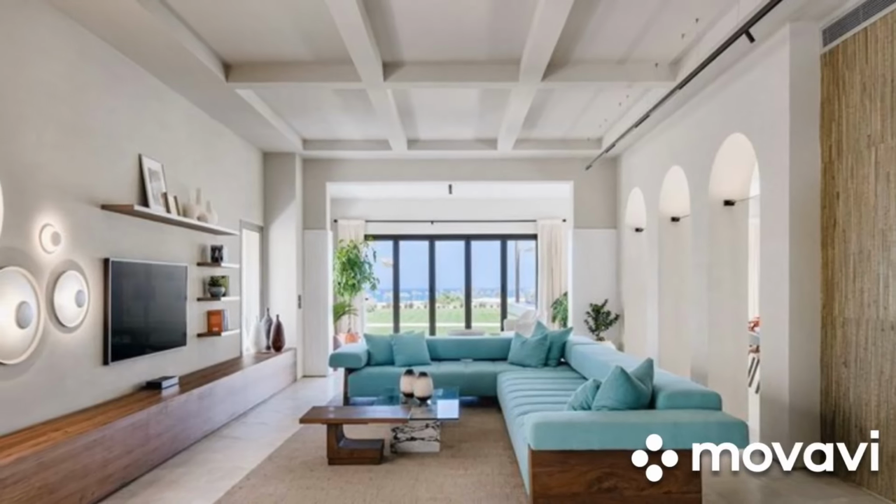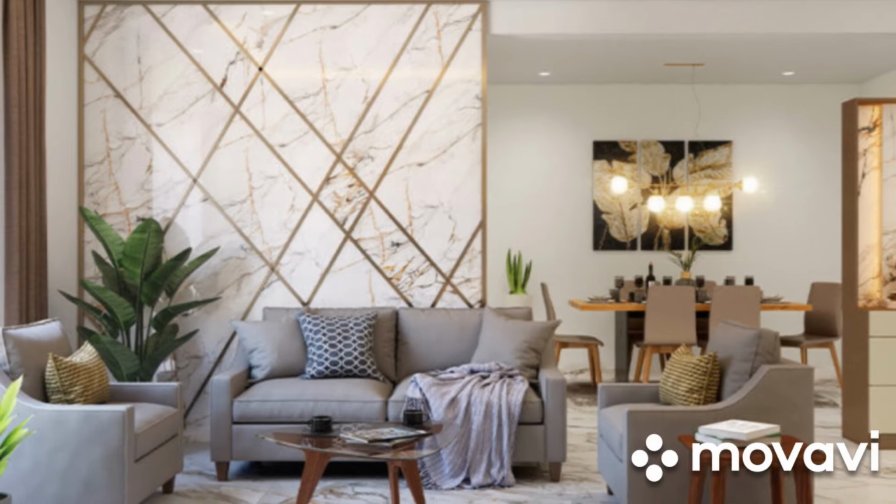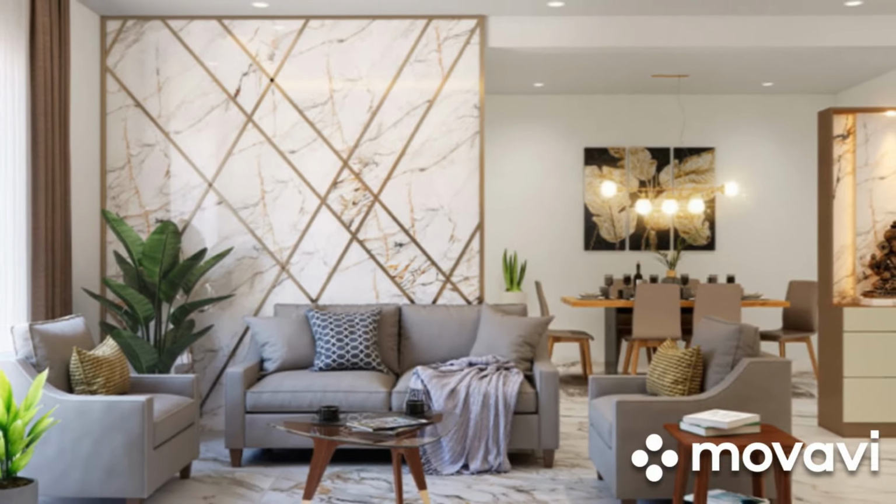And there you have it. With these innovative ideas, you can make the most of your small living room and create a space that's both beautiful and functional.